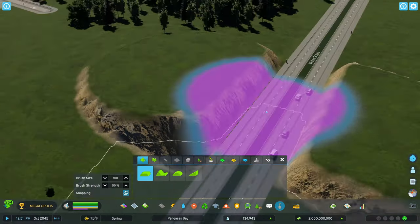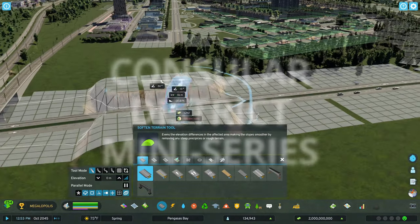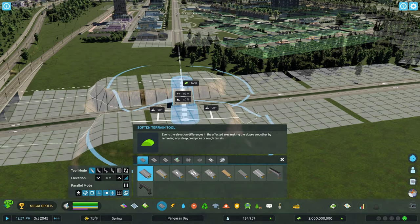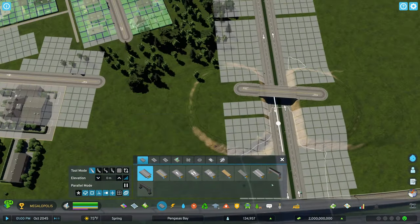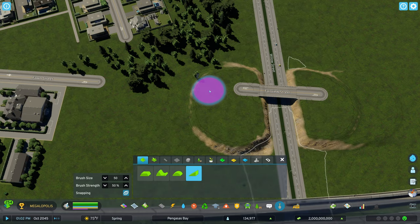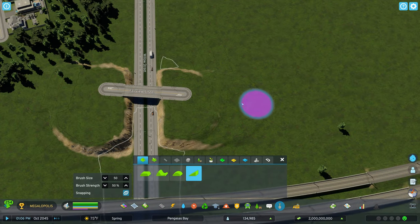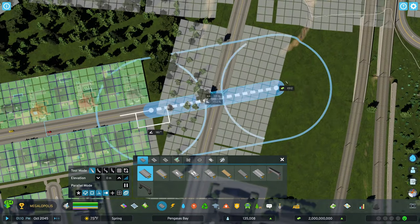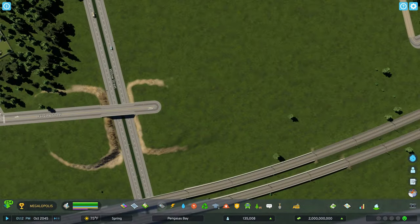Now, as you recall, Minister Stead is part of our consular district miniseries, and that miniseries is going to probably feature maybe 4, maybe 5 episodes that's going to really flesh out the big consular district that we have in here. And just as a reminder, the consular district is kind of the seat of the government, if you will, here in the Pengasas Bay metropolitan area.